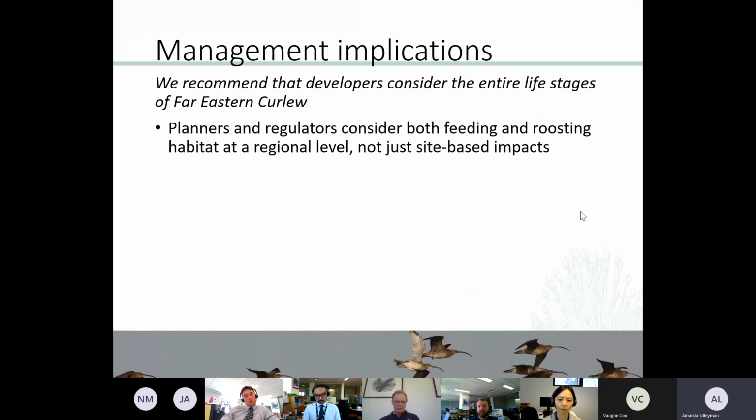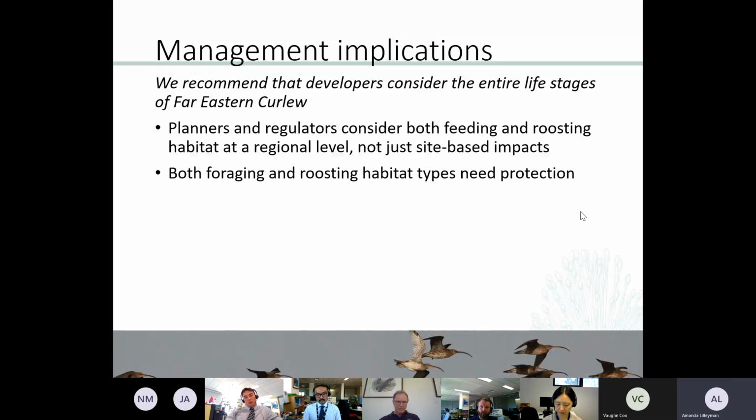Now, the reason why we suggest that is because we have only sampled a small number of individuals due to the incredibly tough nature of catching these birds and putting the tracking devices on them. So importantly, there's many more individuals within the population of the Far Eastern Curlew. So it will be strategic to consider the whole of the regional harbour when managing these birds. We suggest also that both roosting and foraging habitat types need protection because of how repeatedly they're being used, and you can't have one without the other.